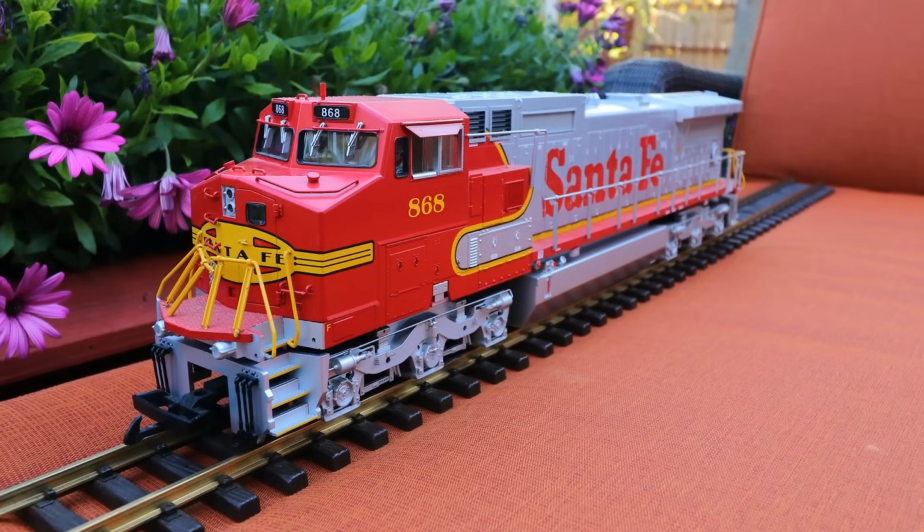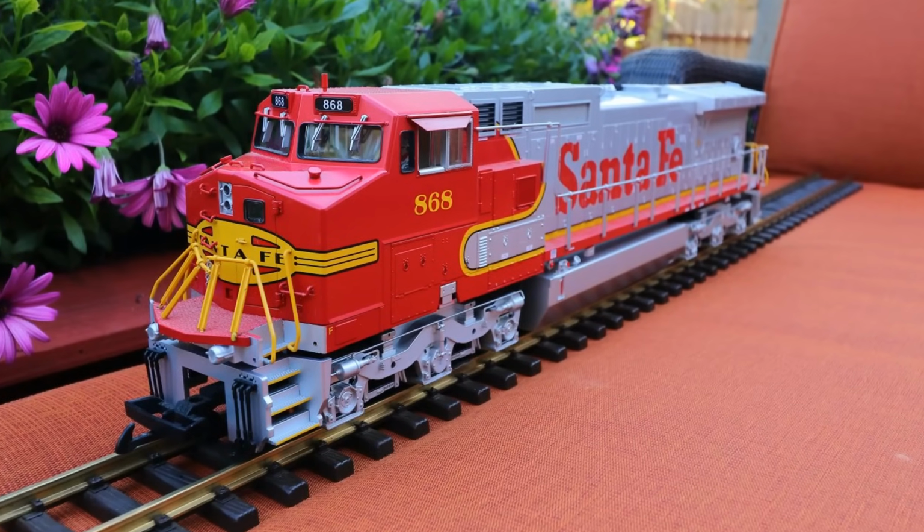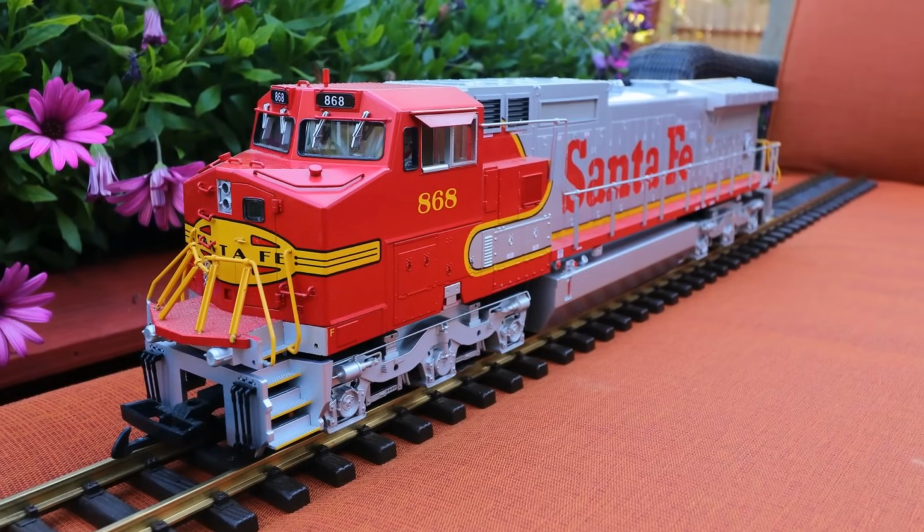Anything under a minute seems to be a pretty good time for a run on this layout. With a time of 58 seconds for the First Responders train, that is good enough for 4th place out of the 10 locomotives that we've run so far. This Santa Fe locomotive is nearly identical to that First Responders train we just ran. What a difference a paint scheme can make.